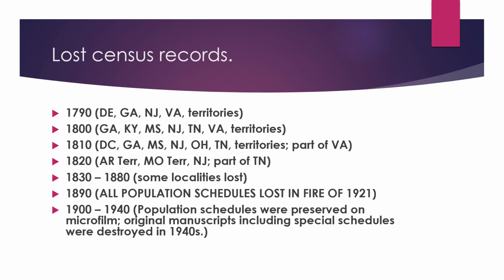One problem researchers soon discover is that records are missing for certain states or years. Almost all of Virginia's census for 1790 and 1800 are lost. Virtually the entire 1890 census was destroyed in a fire at the Commerce Department in 1921. Schedules since 1900 are generally only available on microfilm.